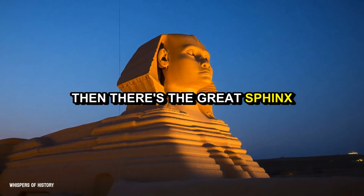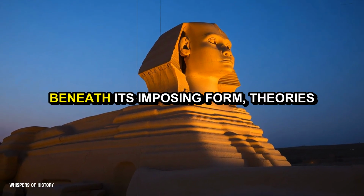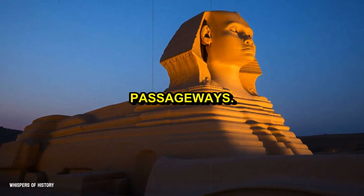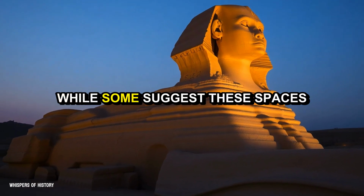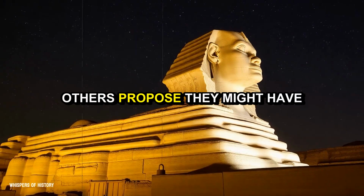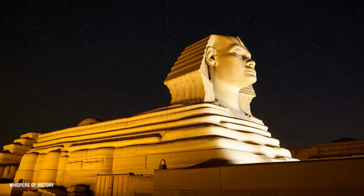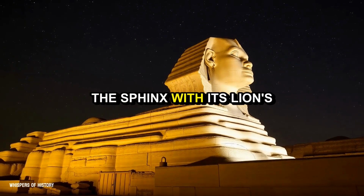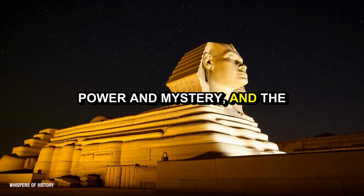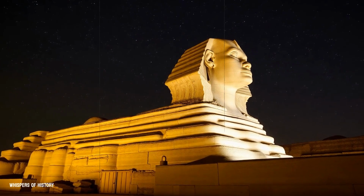Then there's the Great Sphinx of Giza, a monument shrouded in legend and speculation. Beneath its imposing form, theories abound about hidden chambers and passageways. While some suggest these spaces were designed for ceremonial purposes, others propose they might have served as storage for treasures or even ancient records. The Sphinx, with its lion's body and human head, has long been a symbol of power and mystery, and the possibility of hidden rooms only deepens its allure.